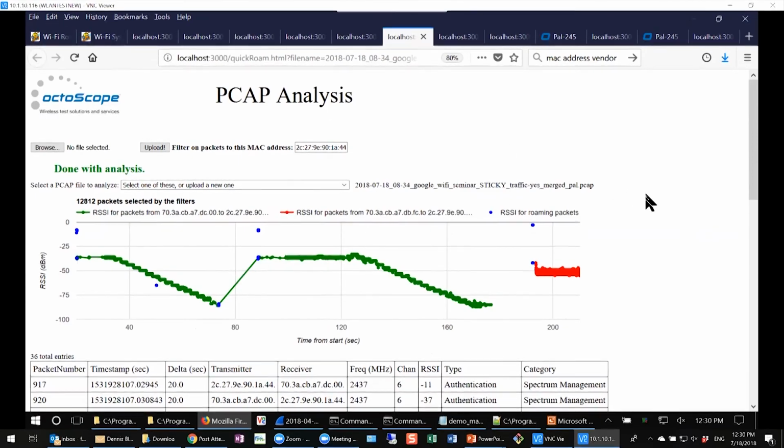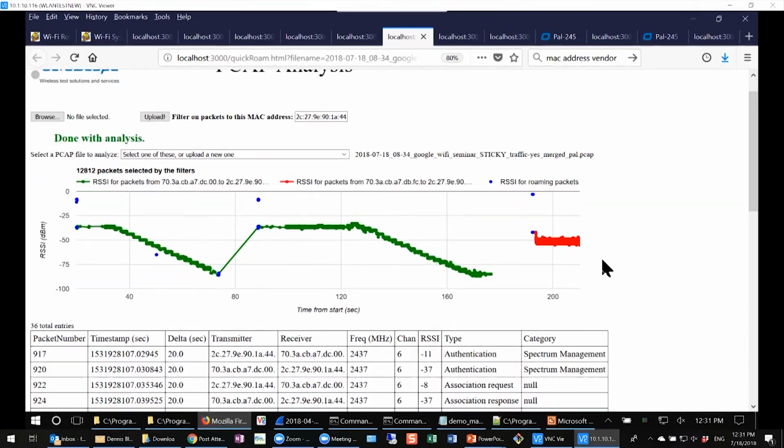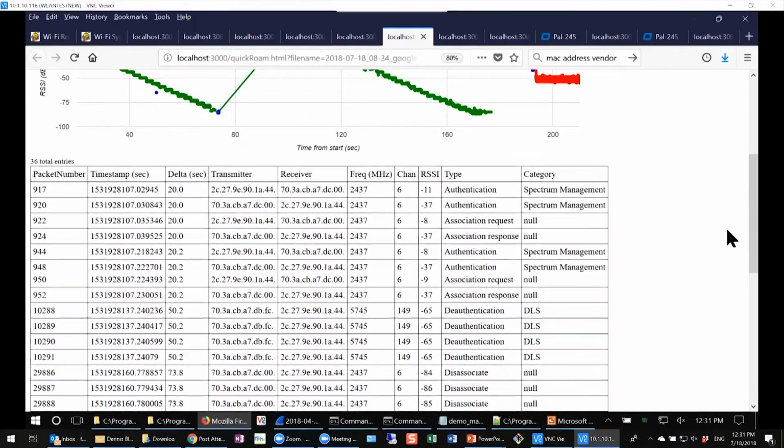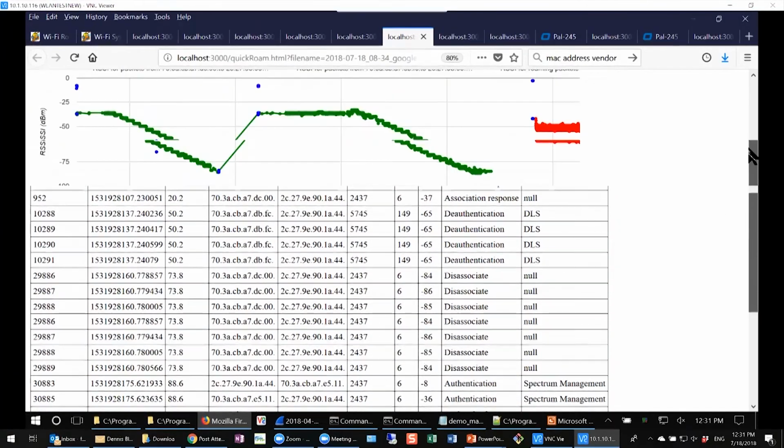Oh, this is a sticky. So here's one in which I set the roam threshold and the roam target to -95. So that's to emulate a sticky client that has no roaming threshold. It's old school. It doesn't know anything about roaming, and it's just going to stay where it's connected. But in this case, DC00 is the first one. It was able to roam. But I've also seen roams, and there's those de-auths again to 149. Don't know why that's happening.